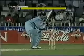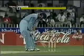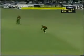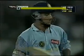Well, guess what? This is their 11th 50 partnership as it goes racing through the offside field, and they've also had 7 100 partnerships. So it turned out to be a pretty forceful combination. 5 off the over, 52 for none.